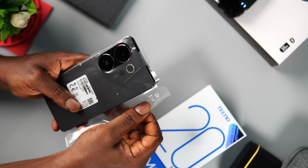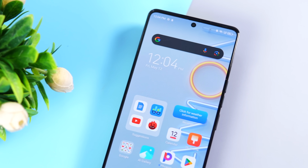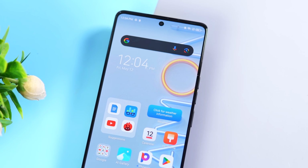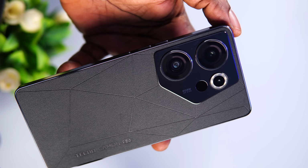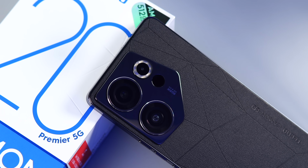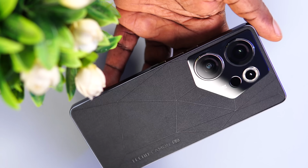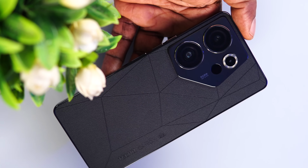Starting with the design and build quality, the Tecno Camon 20 Premier has a premium design with glass on the front and leather on the back. It has a boxy design just like last year's model. But I don't know how I feel about the camera cutout right here, but the few people that I've shown it to happen to like it. Design is always subjective. You might like something and I don't. It doesn't make that thing bad.